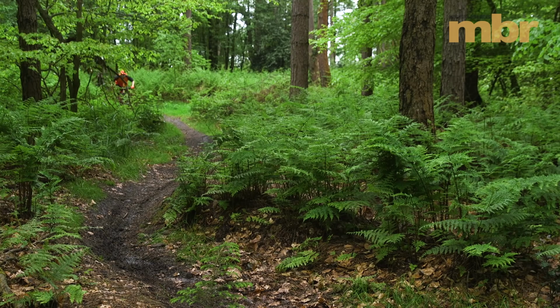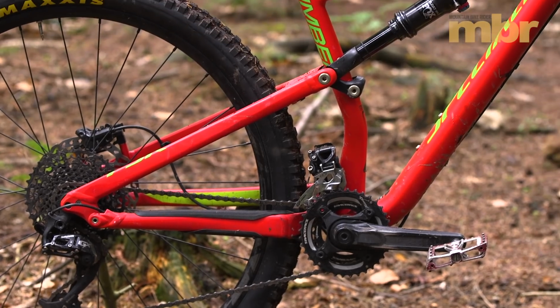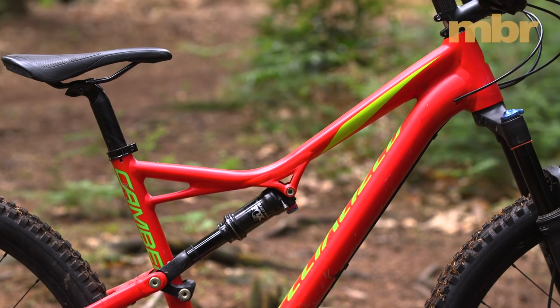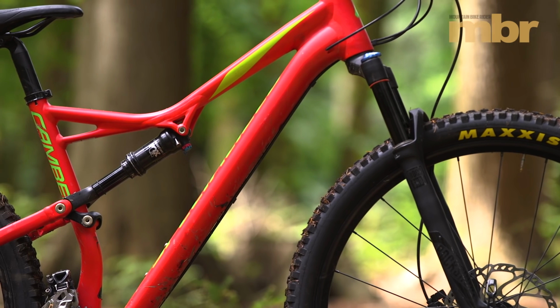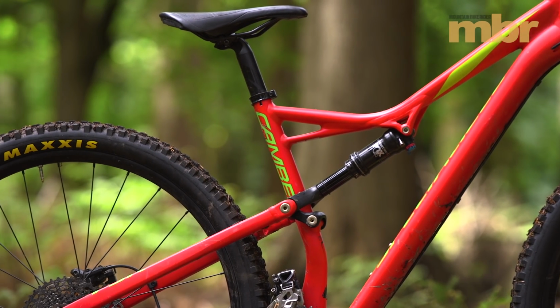29er guise. The biggest changes to the Camber for 2017 have been to the sizing. The chainstay length has shrunk, the front centre has been stretched, and the reach has grown. It actually shares the same front end as the Stumpjumper, but it only gets 120mm of travel and uses a narrower back end, so it's not Plus compatible.